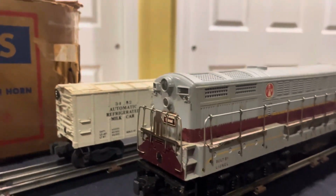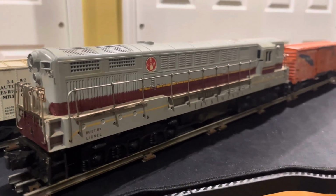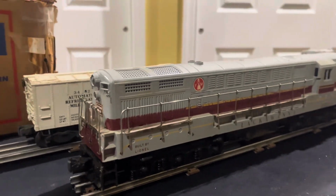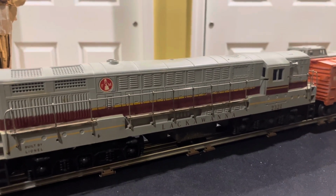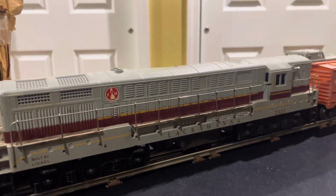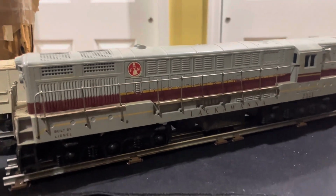Now, the cool part about these Lionel Postwar Trainmasters is that they are actually scale length and scale height. They are basically scale. They are very quick. They can pull a lot. And this is an excellent locomotive to have.